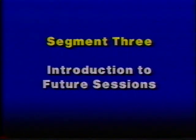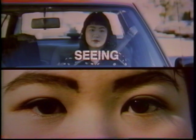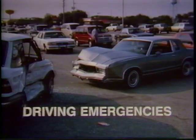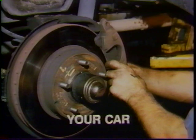Segment 3, Introduction to Future Sessions, provides an introduction to the concepts presented in the training program. They are seeing, communicating, adjusting speed, margin of safety, driving emergencies, your car, and you the driver.